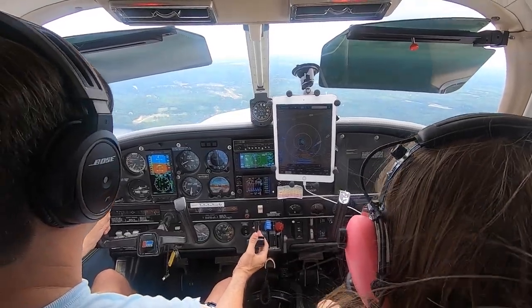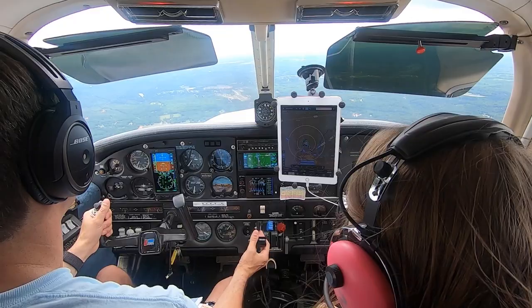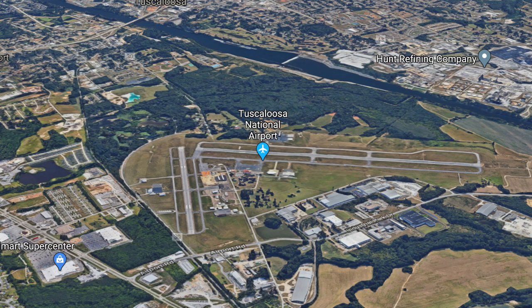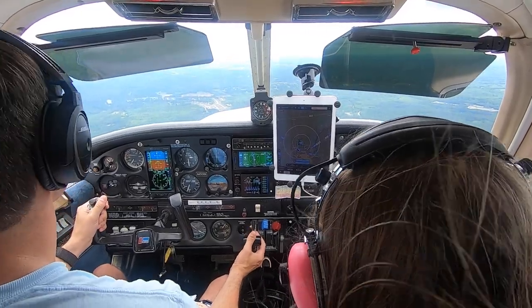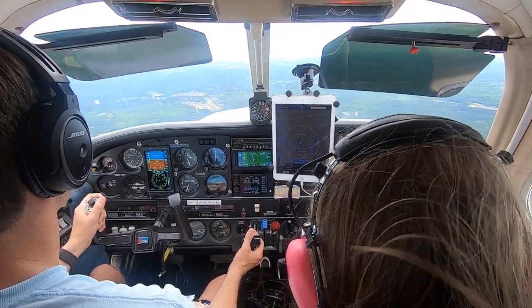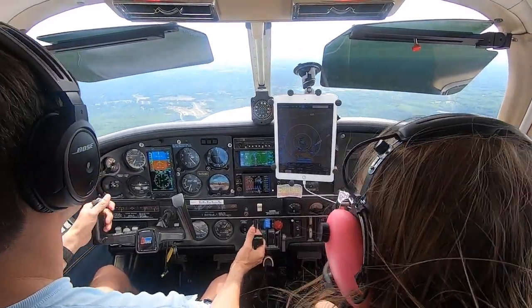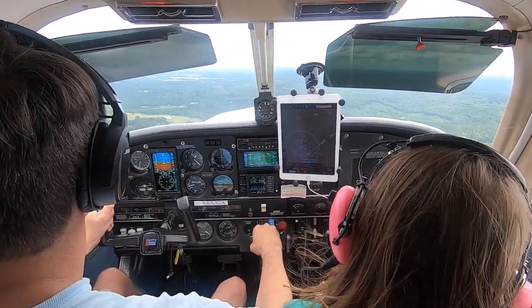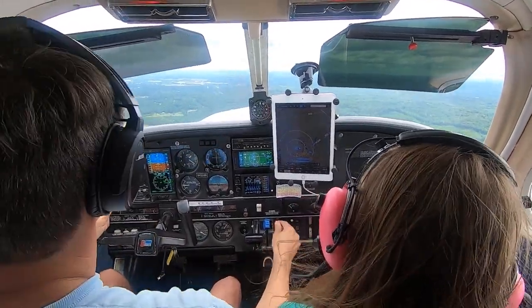Tuscaloosa Tower 4508 Romeo, 8 miles to the north, inbound to Lenny. November 4508, Romeo, Tuscaloosa Tower, report your left base leg to runway 12. Left base 12, 0 Romeo. 90 at 8, gust 16, altimeter's 2983. 2983, report the left base 12450 Romeo. And 0 Romeo, left base 12. November 08, Romeo, runway 12, cleared to land. Clear to land 12, 0 Romeo.